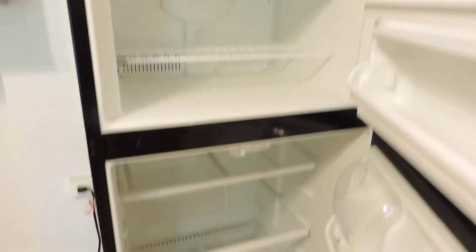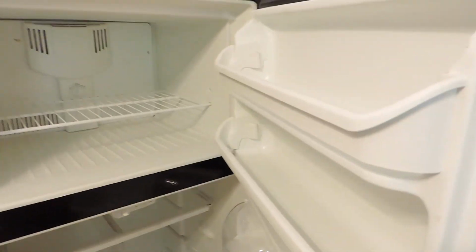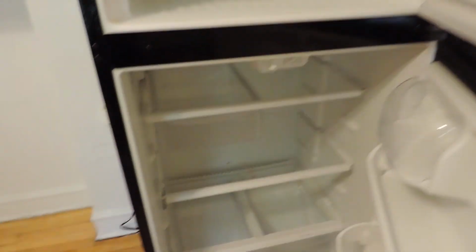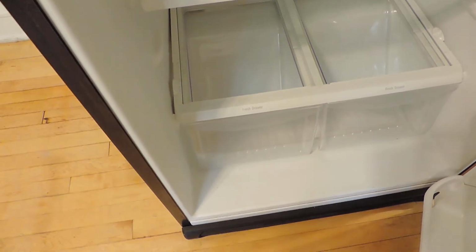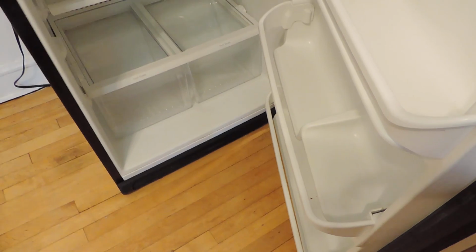So let's start with the fridge. And I think we still have a little cleaning to do in the fridge. But it is a full-size fridge with big freezer, shelving, nice squeaky clean shelves, and right there you see we have a little bit that needs to be cleaned. Otherwise, almost like new, crisper drawers and shelves on the right.